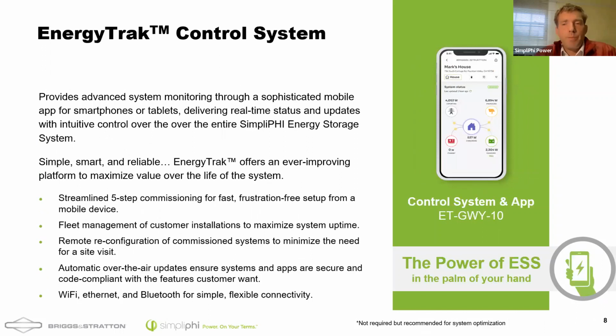And of course, a third important part of this energy storage system is the EnergyTrak control system. And the EnergyTrak control system can be used on a tablet or a phone. And soon we'll have it available on desktop as well. It allows fleet management. It allows remote monitoring, can tell you how much grid is being used, how much battery is being used, what the state of charge of the battery is. It can tell you about whether the inverter's kicked or the generator's kicked on. It can tell you how the solar array is doing, et cetera, et cetera. So that's a key feature; most systems anymore are going to need some type of remote monitoring.